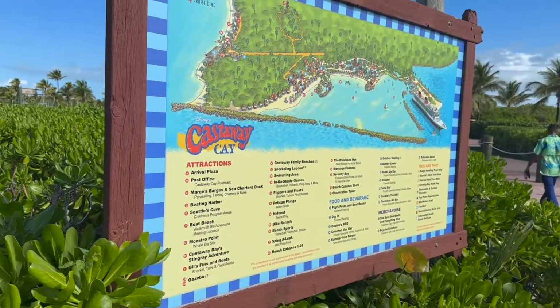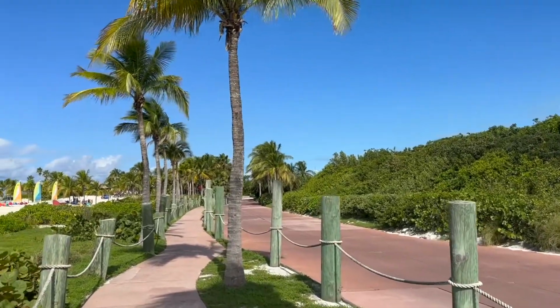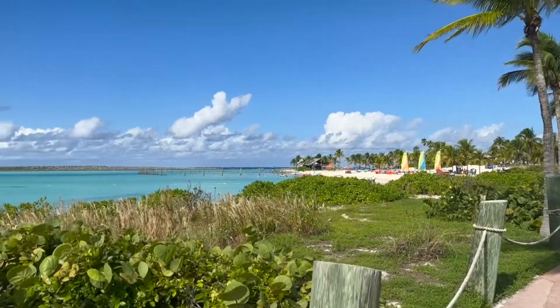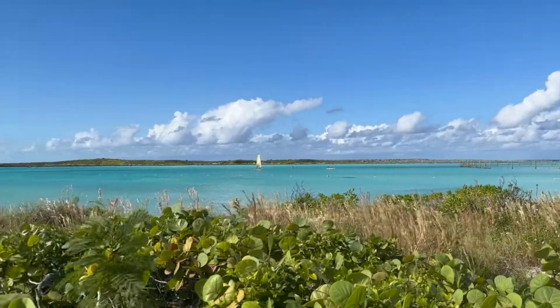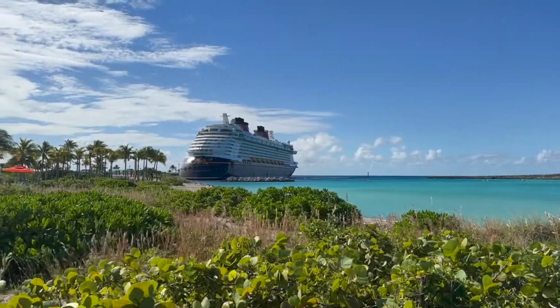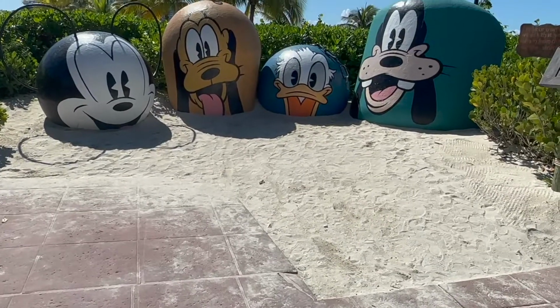They basically were doing that the entire week, which is definitely a testament to Disney and how well they maintain their assets. Like I said in the previous part, this ship is not brand new, but Disney definitely does a lot to make it seem as though it is. But anyway, we made our way around onto Castaway Cay. It was pretty nicely laid out. Everything was pretty easily accessible.